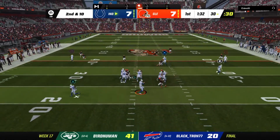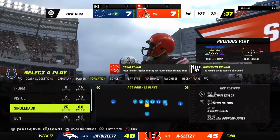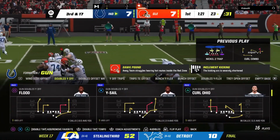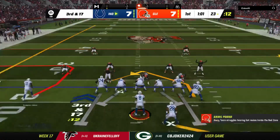To throw again on second down. Jones. Blitz coming, and down he goes. The corner blitz gets there as he goes down for a loss of 7. And this is what you've got to do against a quarterback like him. You've got to keep him in the pocket and not let him get to the perimeter, because once he gets outside, that's where he can really hurt you.